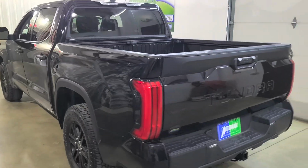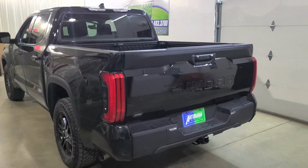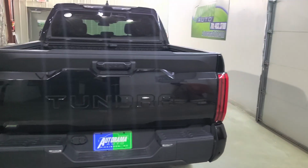It does come with full factory warranty. It is one owner. It's got a clear Carfax. It's been independently inspected. It does come with the factory warranty. You can extend that even longer in our finance office.